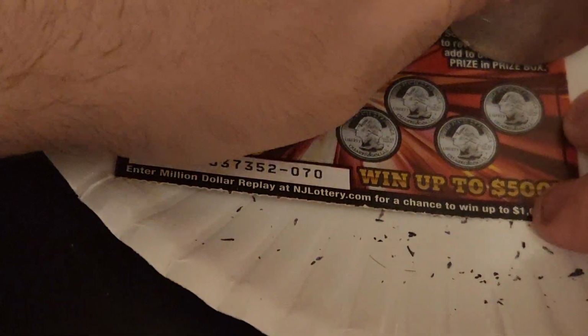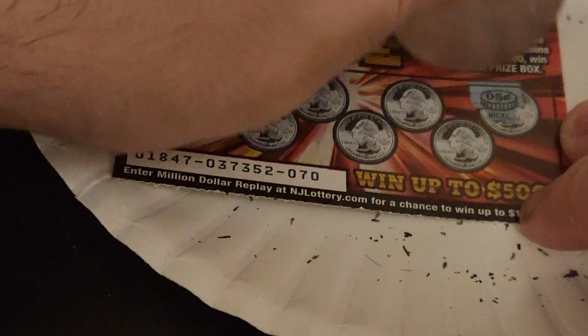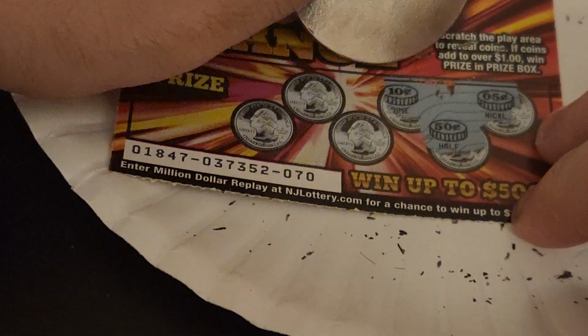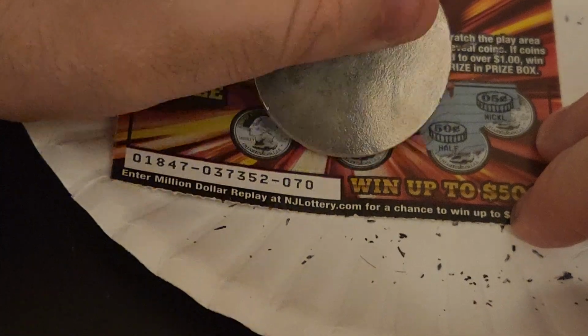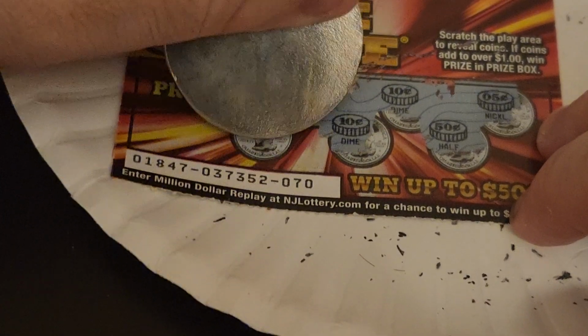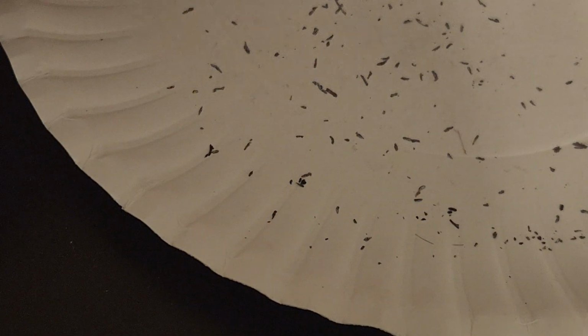50, 75, 85, 90, 96. Nope. That's fine. We got that nice $10 winner. So we start with a nickel. Oh, 50. Nice. 65, 75. All right. That's another losing ticket.